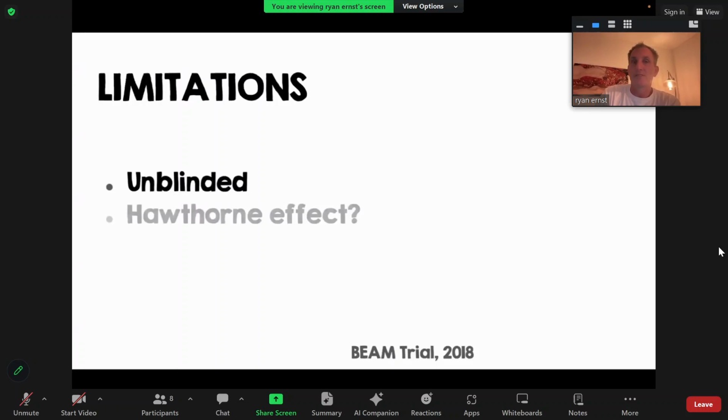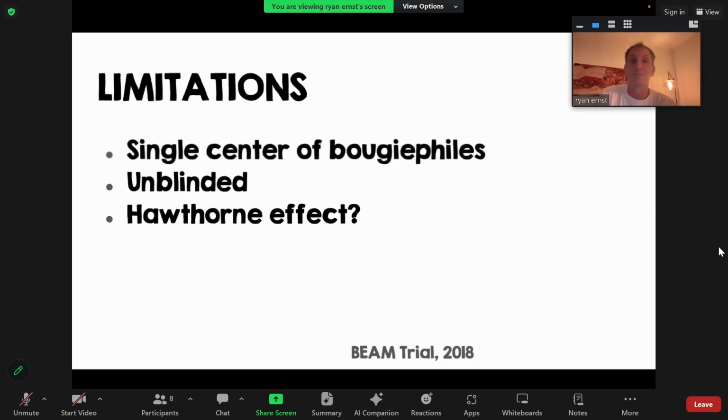But what are some of the limitations? Again, unblinded. Maybe the Hawthorne effect, maybe people are performing better when they're being watched. And that applies to probably all of these since it's unblinded. But the biggest limitation is that this is at a single center. And at this single center, the residents are being trained as Bougie first. A rough tie, we could call them Bougie files.